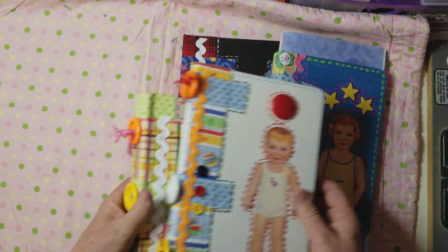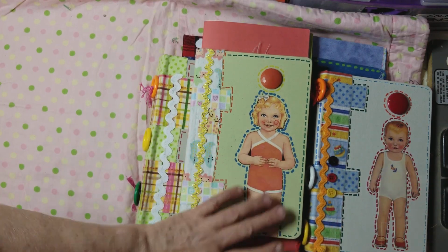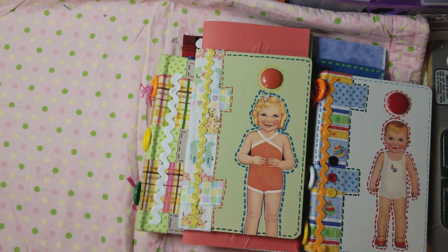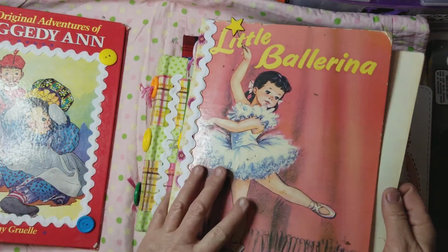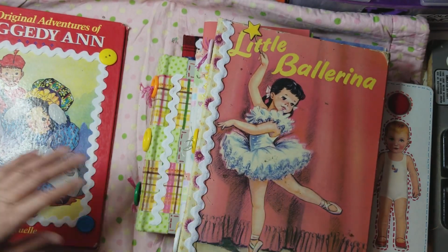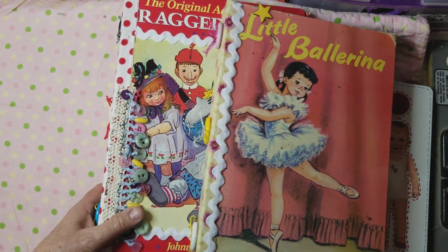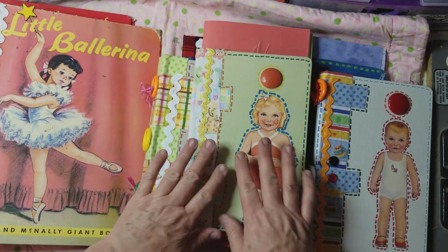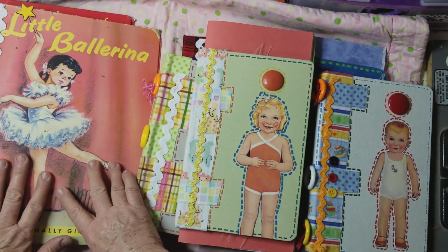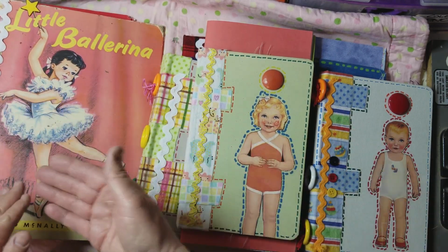These are my cute paper doll books that I'm working on, and these are my 2 favorite books of all time that I'm working on, which I will be journaling in about my younger childhood. And as you can see, they're much larger than these. These are also binders, and I like that because then I can do my journaling and then put them in there.